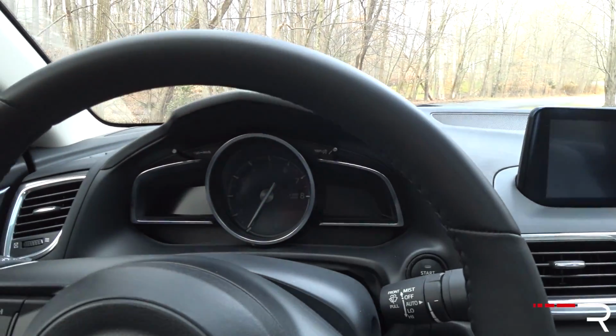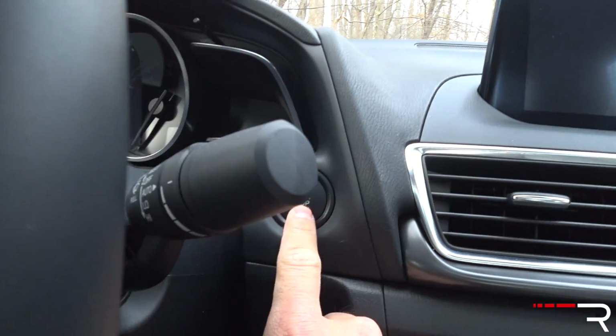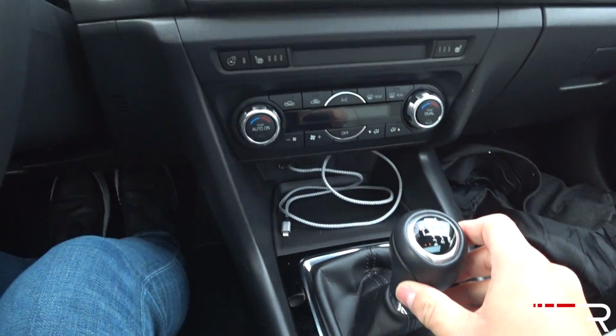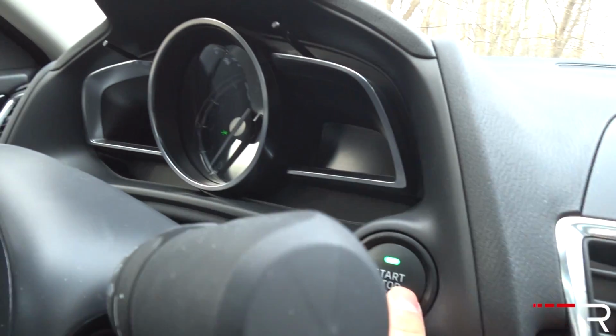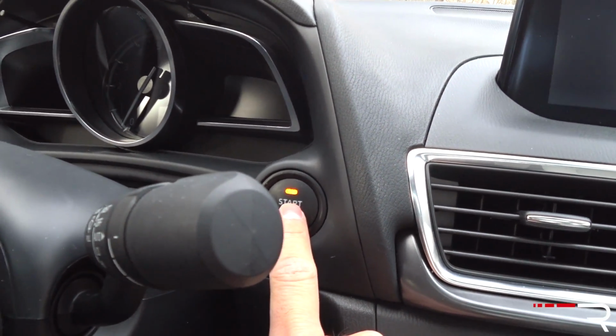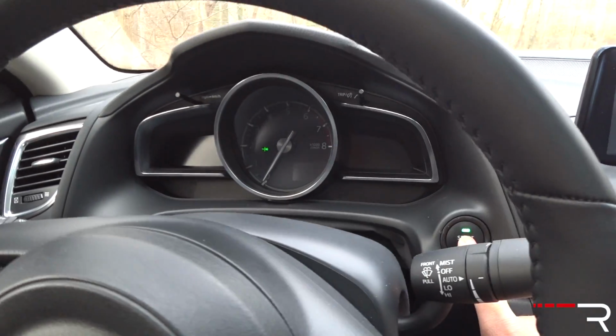I mean, this vehicle is still relatively new, even though it is starting to get 3 years old now in terms of the platform. But you can see here there's push button start on most models. My tester has the lovely 6-speed manual. So to start the vehicle up, just put the clutch in. When you have the ignition on and you put the clutch in, it changes from amber to green to let you know that the vehicle will start up now.